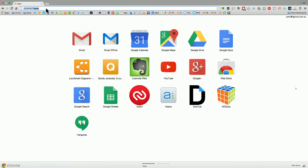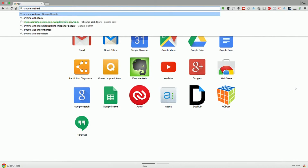So I'm going to show you where we go to get all of our Google Chrome plugins. There's one place, and I'm going to show you how to access that, and then I'm going to show you how to download and install the Google Hangouts plugin to our Google Chrome. So let's step over to my computer here, and I'm going to show you where we go to get plugins on Google Chrome. So in our Google Chrome browser, we're going to search for the Chrome Web Store.